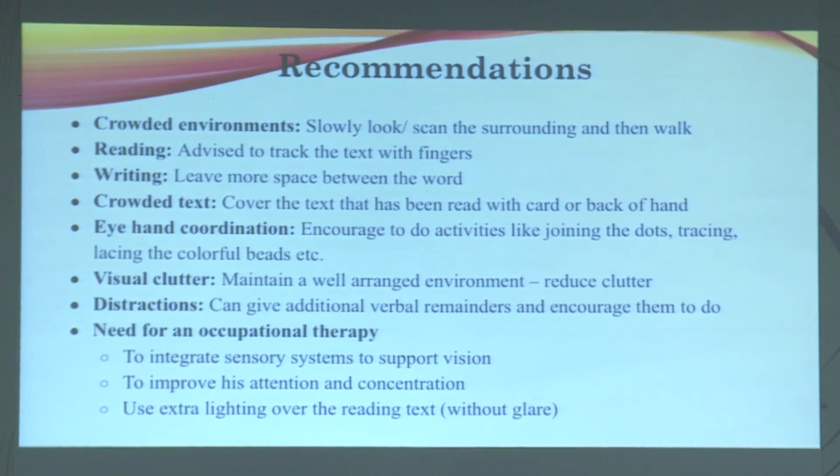Maintain a well-arranged environment to reduce the clutter. Can give additional verbal reminders and encourage them to do tasks to reduce distractions. And there is a need for occupational therapy to integrate sensory systems to support vision, to improve his attention and concentration. Use extra lighting over the reading text so that there is no glare, to help with this near task.